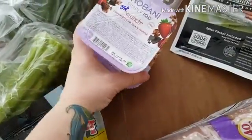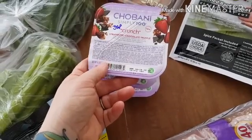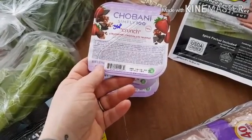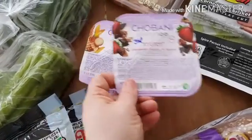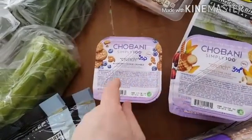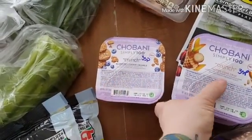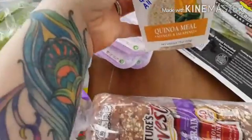I got 1 of each of these Chobani Simply 100, the flips. I did scan each one just to make sure they weren't different, but this is the strawberry chocolate. I got the mango cone and the blueberry cookie. They're so yummy. I found this, and I've never had it.